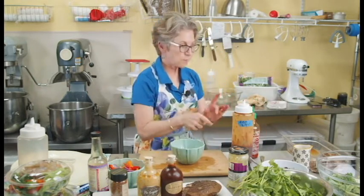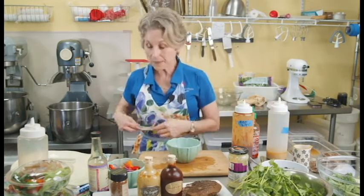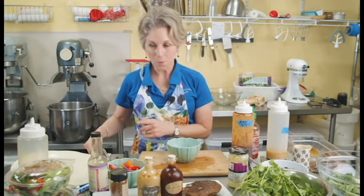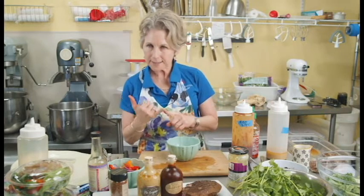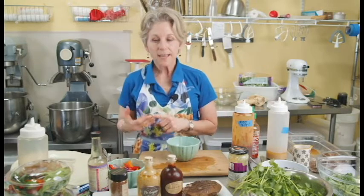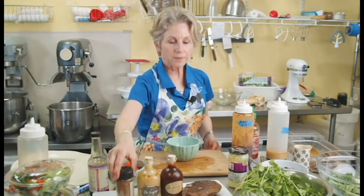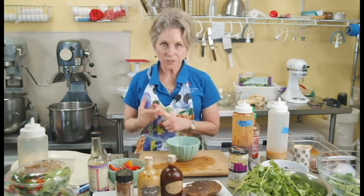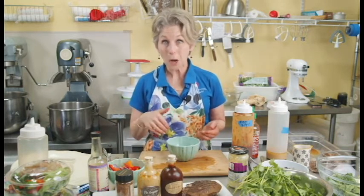So when I'm using my sauces from the fridge, and this is something I want you to think about when you're at home, when you want to mix and match flavors, you want to think of something that's sweet, something that's savory, maybe even some citrus, and then of course some layer of flavor with a spice profile. And with this marinade, of course, I used ginger, I used garlic, and you're going to see those flavors come back in the sauce that goes on top of the meat.